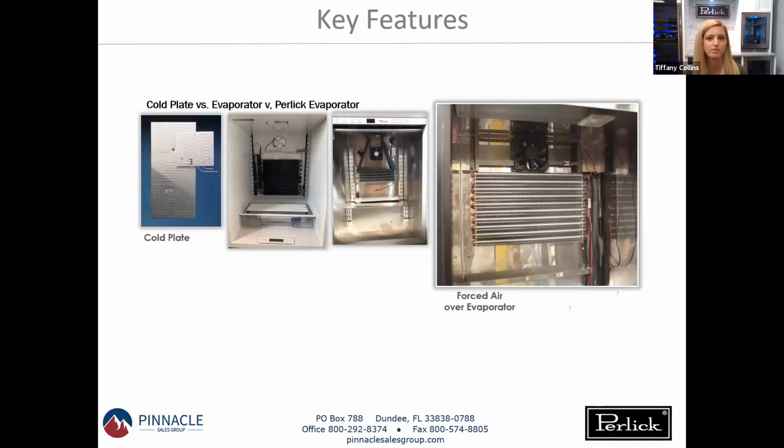And here's some lifestyle shots showing a cold plate to the left and then our competitor's evaporator in the middle there, and then Perlick's forced air over to the right. And you can see the increased real estate that the Perlick evaporator takes on the back of the unit compared to our competitors.